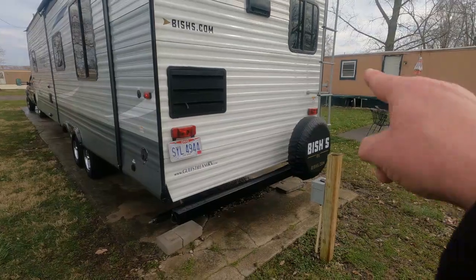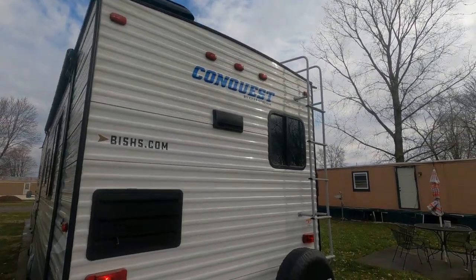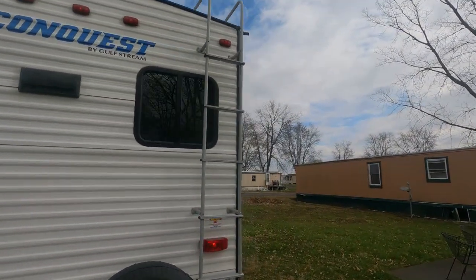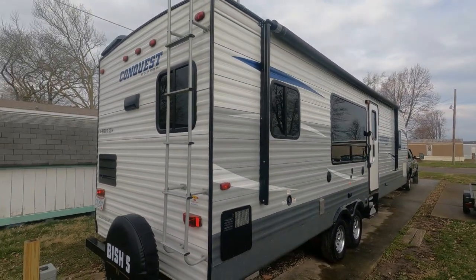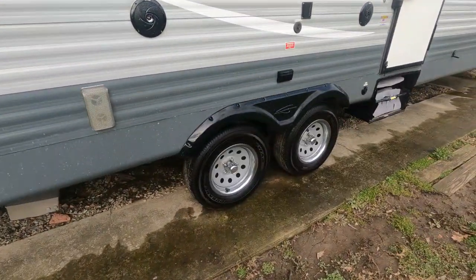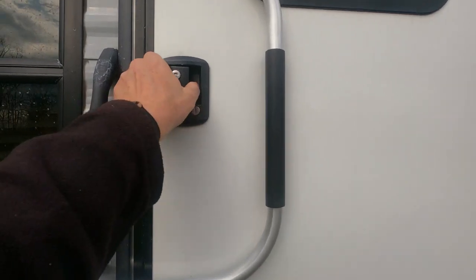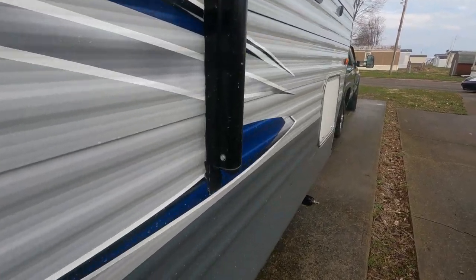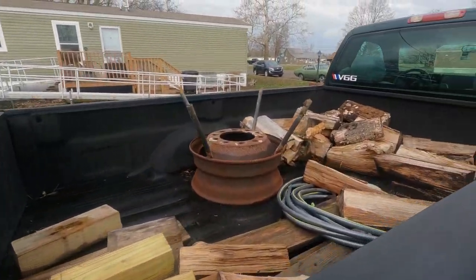All right, so I always turn on the four-way flashers and make sure I got the headlights on to make sure all the lights are working. Appears to be. Camera shy son made a run for it. Boys, check this two or three times. Make sure it's latched. Check, check. Fire pit wood.